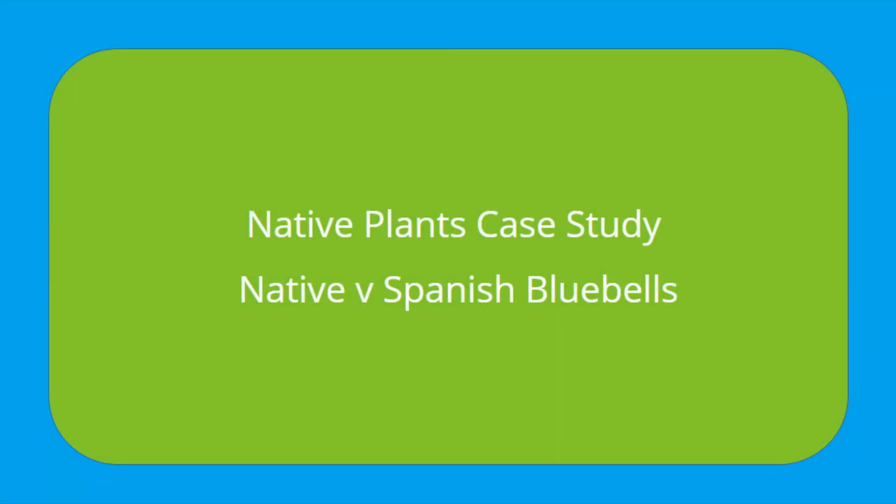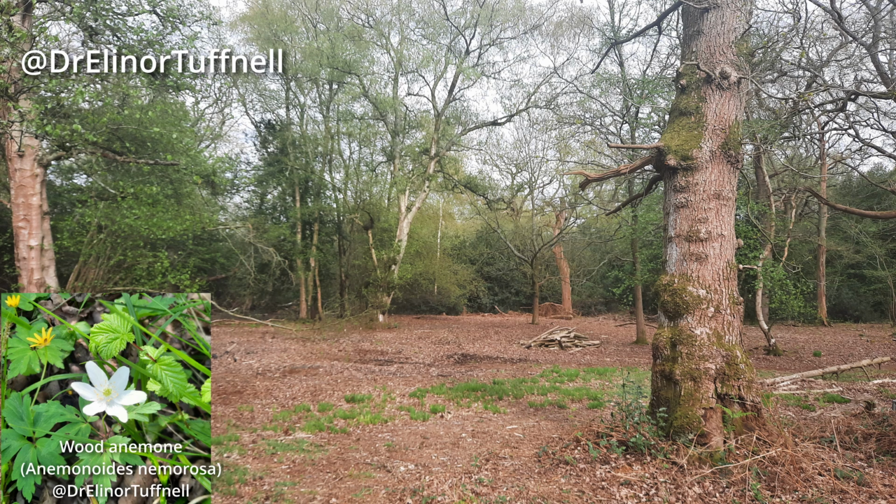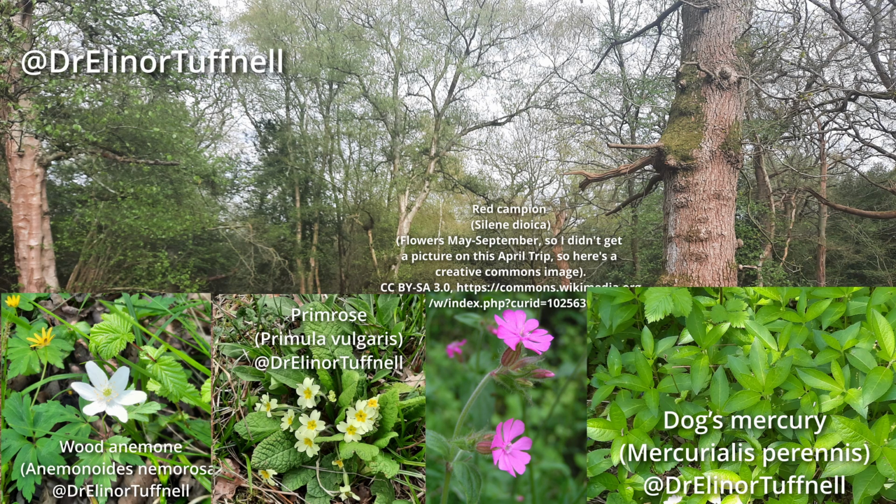Native plants case study: native versus Spanish bluebells. Foxley Wood is home to a massive number of ancient woodland indicator species. These are species that are tied to the complex biome of ancient woodland, and as the name suggests, they indicate that the area is the site of ancient woodland. Some of the indicator species found in Foxley Wood are wood anemone, primrose, red campion, dog mercury, and most pertinent to this section, the native English bluebell.